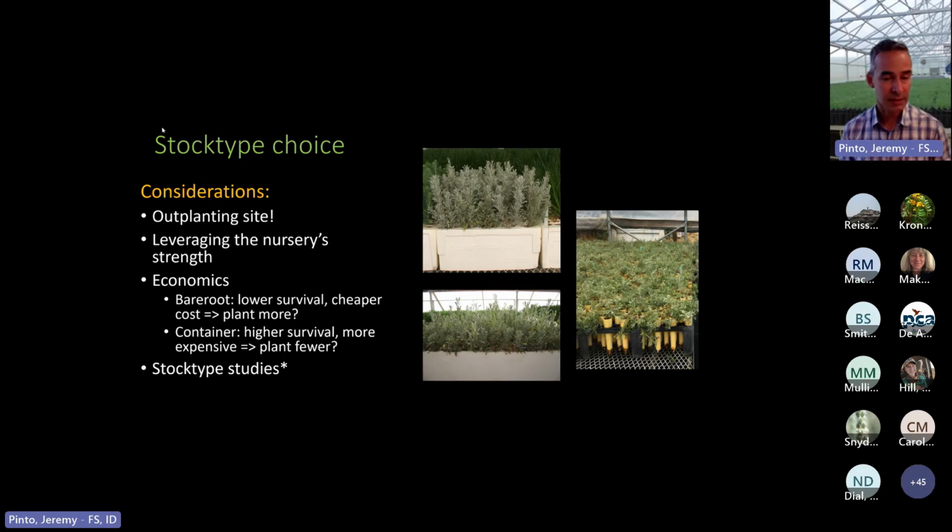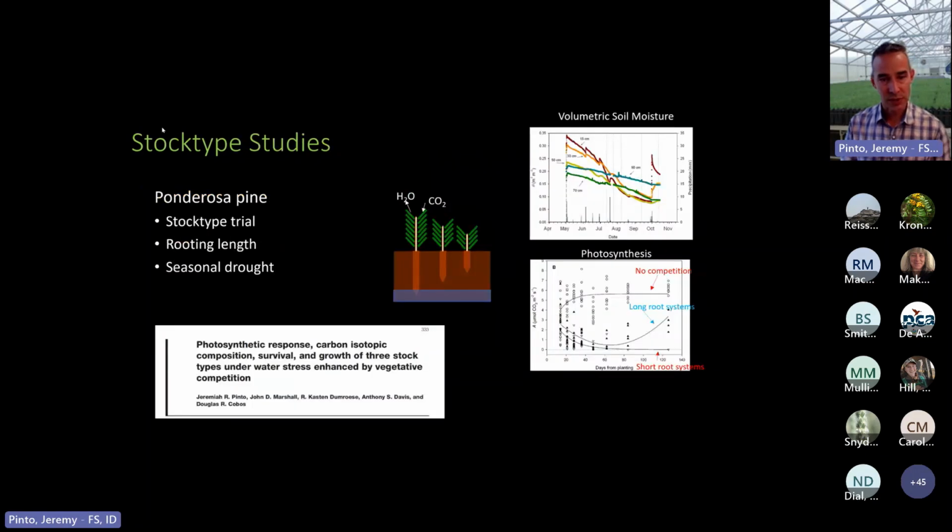And in that sense, they have capacity to grow more bare root seedlings. And even though they might have lower survival, they're cheaper to produce and they're cheaper cost. So maybe you can change your target plant strategy and buy more seedlings, knowing that you're going to get just a little bit more mortality and still achieve the same stocking level at relatively the same cost. Okay, so again, stock type choice goes into some of those considerations as well.